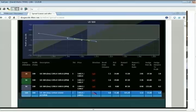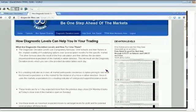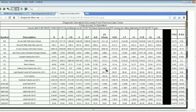So that's why I built the spread analyzer for my own trading, and we've made it available for you as well. One of the other great things you get access to is our deviation levels. I call them diagnostic deviation levels. I take the implied volatility out of 4 options per month for 4 months, put all that information together, and make basically a volatility type index.